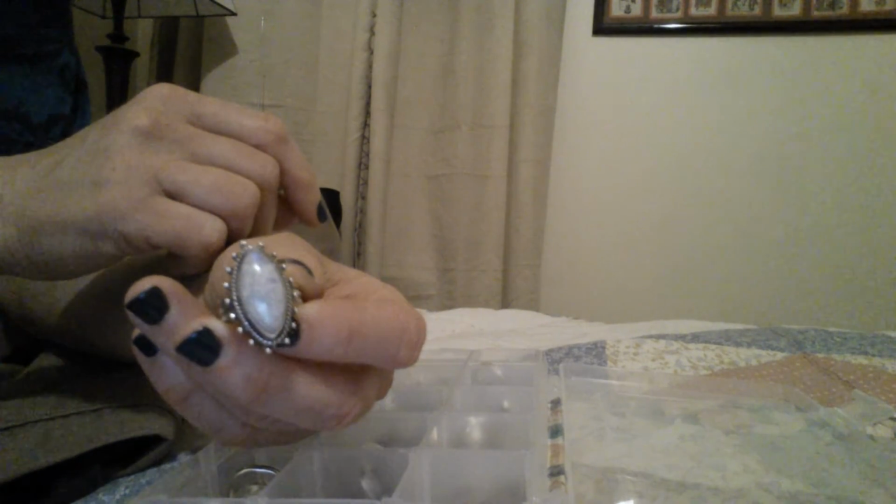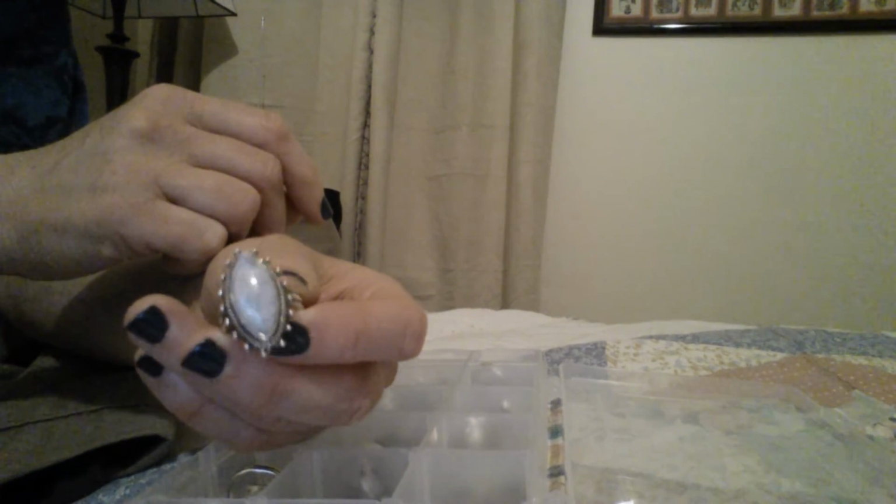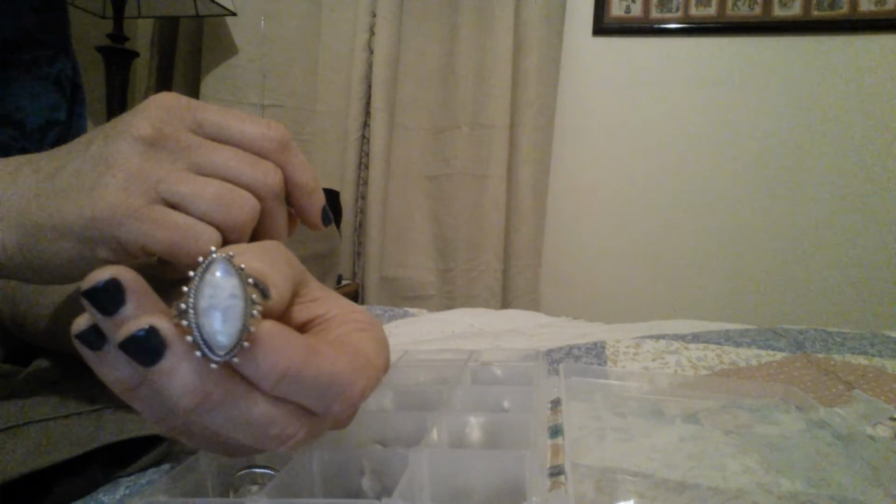This ring has a similar shape, but it's from India again. I bought a number of rings when I was there. It's a lovely moonstone in a pretty setting, and the band is a little bit detailed as well. Again, it's sort of a big piece.